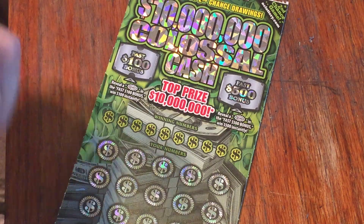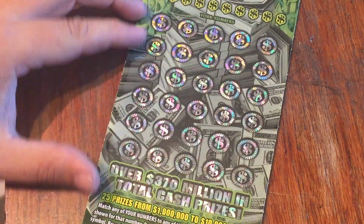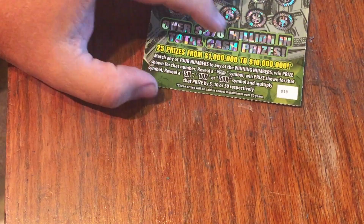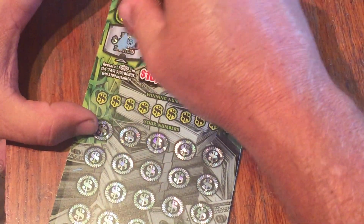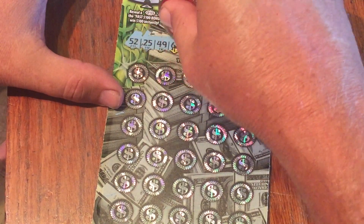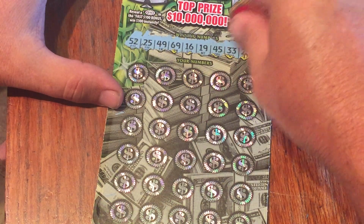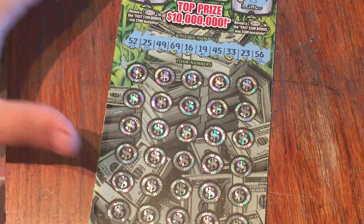Last ticket, but remember, we're still in a profit session. Last ticket is 10,000 Colossal Cash. This is ticket number 18 off the book. Looking for a $100 burst there, a $500 burst there. Down at the bottom is matching numbers or a stack of cash, a 5, 10, or 50x multiplier. Nothing there. Nothing there. It always gets me, that bag of cash. Looking for a 52, 25, 49, 69, 16, 19, 45, 33, 23, or a 56.